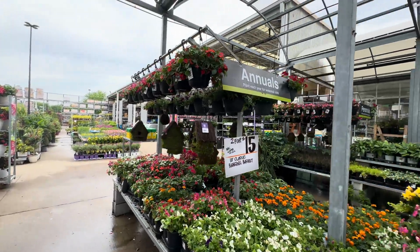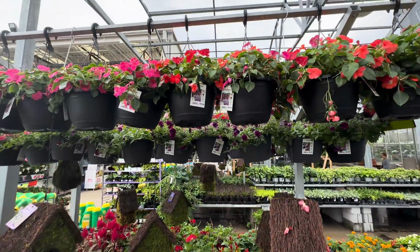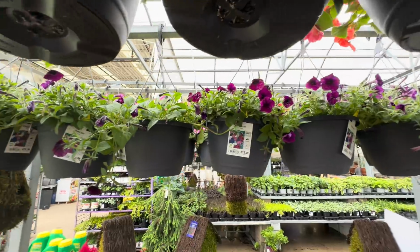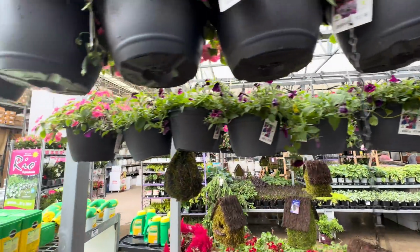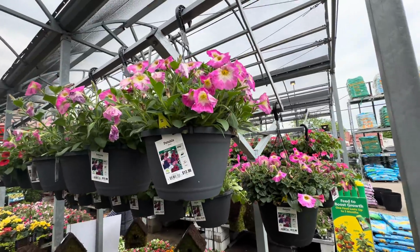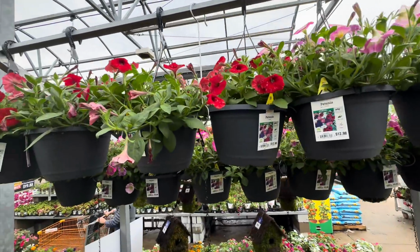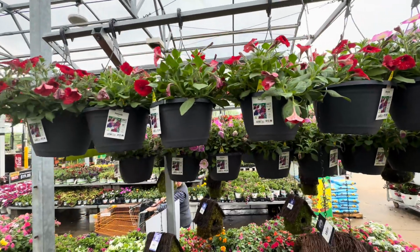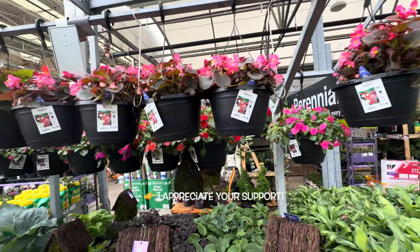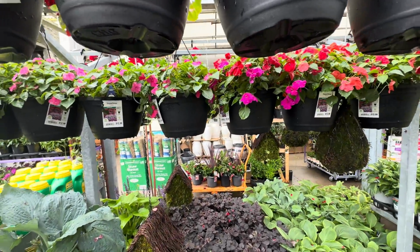And here are more of the hanging pots for 2 for $15, which is going to be the impatiens here. And there are the petunias right there. Oh, look how pretty this one is. Isn't it pretty? And all red, it's really pretty. And begonias over here, different colors. And more impatiens under there.